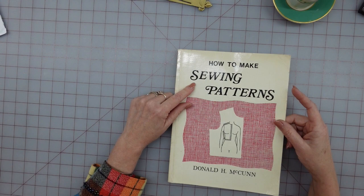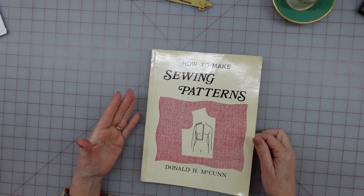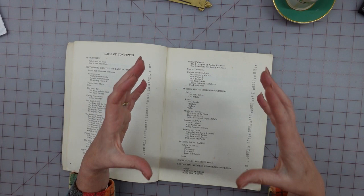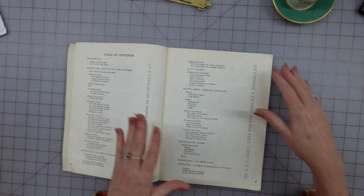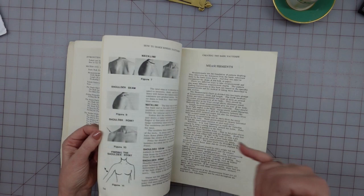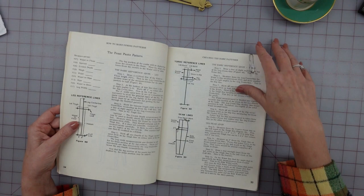And then there's this one. This is How to Make Sewing Patterns, by Donald McCune. There are a lot of different How to Make Sewing Patterns books out there, but this is the one I gravitated towards. What I like about this: say you have a pattern with a sleeve you don't like, and you have a basic sleeve that kind of fits but you want something totally different. It gives extreme detail on how to measure and where to measure. This is the How to Measure Bible. How to do pants so that they'll fit.